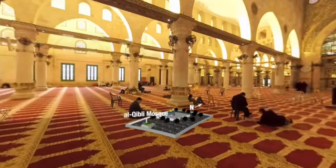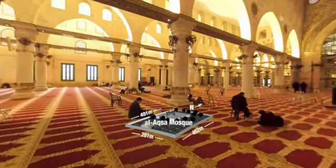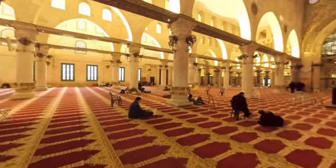The Qibli Mosque is also referred to as Al-Aqsa Mosque, although that title more accurately describes the entire 14-hectare compound. If you face in the direction of the green arrow, you'll be facing the Kaaba, the direction where Muslims turn to pray. Al-Aqsa Mosque was the first qibla, or direction of prayer, in Islam.